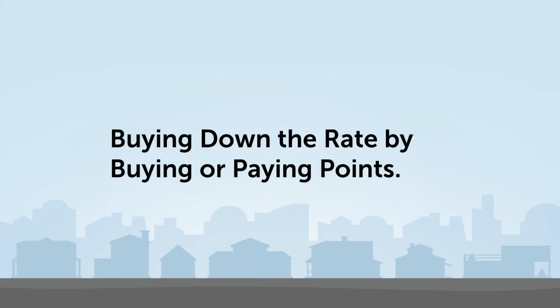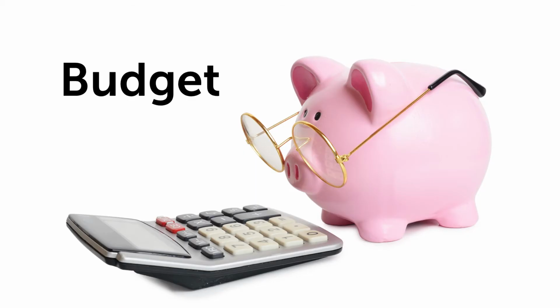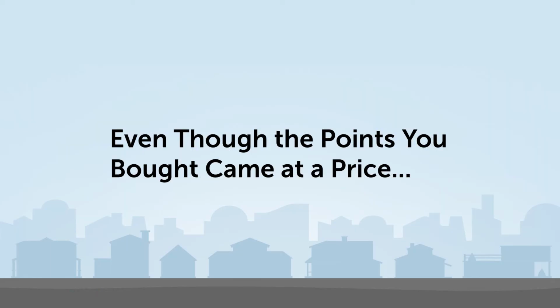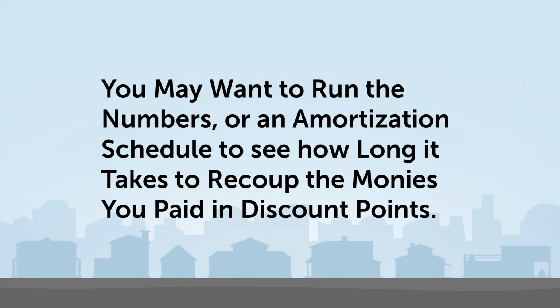Anywho, back to buying down the rate by buying or paying points. Is it worth it? It depends. Again, it all depends on your budget, the cash you have on hand for closing costs, and how long you may be planning on keeping your loan or property. Even though the points you bought came at a price, you will get the monthly benefit of a lower payment. You may want to run the numbers, or an amortization schedule to see how long it takes to recoup the monies you paid in discount points.